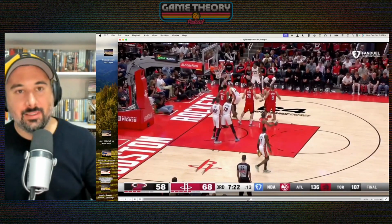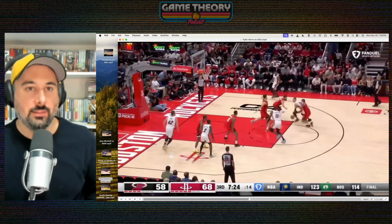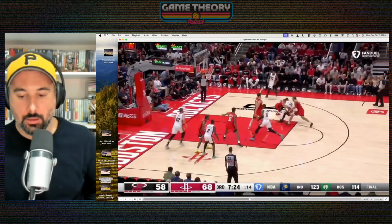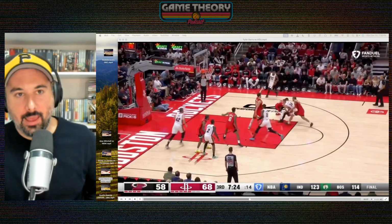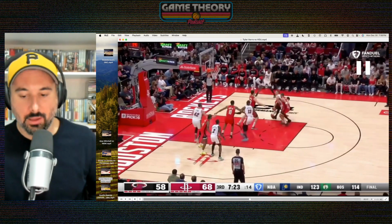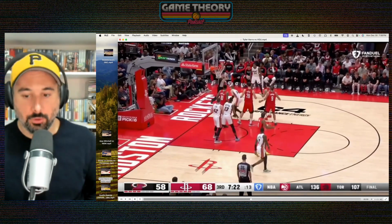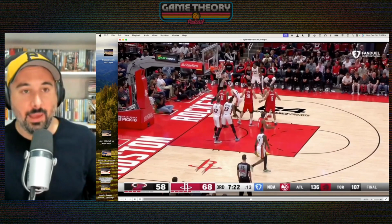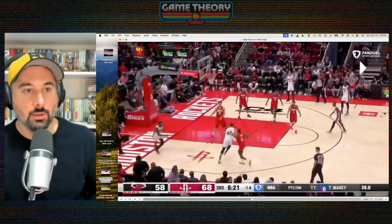He's on balance. He just kind of over penetrates here. It's more probing than over dribbling. Yeah, it's more like over penetrating into the lane here to me. He gets himself surrounded by three guys. He's still on balance. It's just, when you're surrounded by three guys, it doesn't really matter if you're on balance if you can't make the kick out. Ends up being a jump ball.